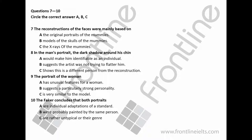First, they created copies of the skulls. Then they used clay to build up the facial muscles in order to reconstruct what the person looked like. After weeks of painstaking labour, two faces emerged. Only then were the two portraits revealed so that the match between the reconstructions and the portraits could be examined.